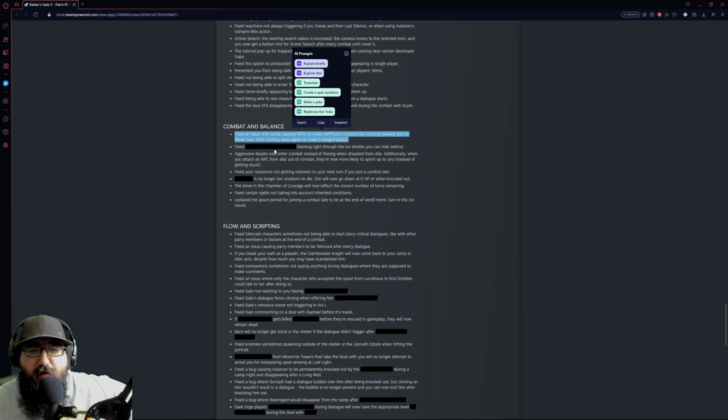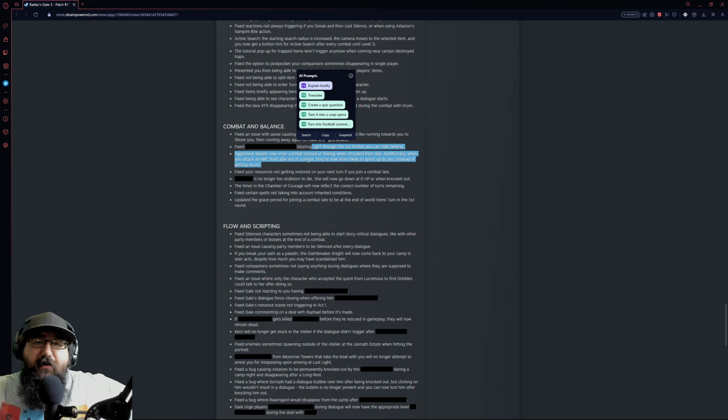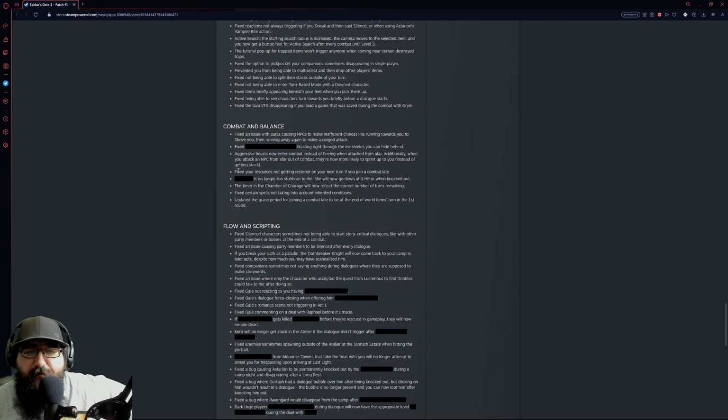Fixed Sorcerous Stormheart Nova blasting right through the ice walls. Dude, this is very exciting because this was my problem for the whole battle. I would hide behind the thing and the lightning blast would still get me. If I didn't kill him immediately in the first turn, then I was screwed. So this is actually really good. Fix your resources not getting restored on your next turn if you join combat late.